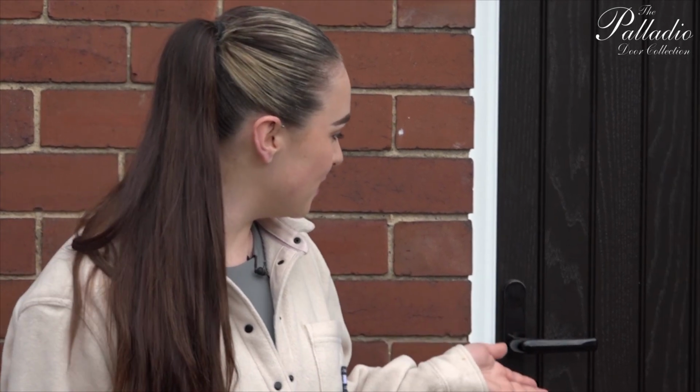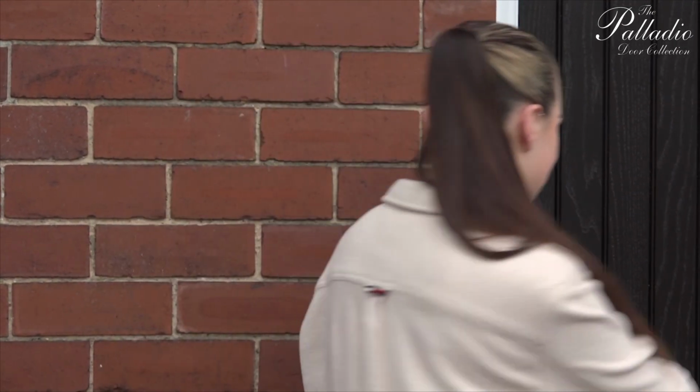So we've got a new lock system as well with our handle and it matches the letterbox and the keyhole as well. It's just brilliant. So I'll show you the inside as well.